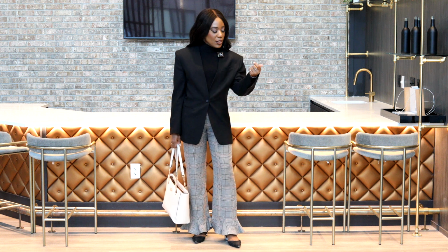But yeah, definitely work appropriate. I could wear this on a regular schmegular day at work and be good. And I think this is a wool blend too, so it's pretty warm. So I'm comfortable, warm, and work appropriate.